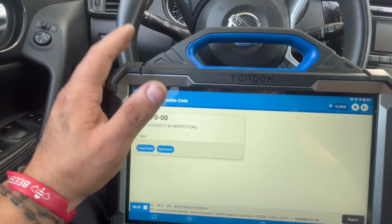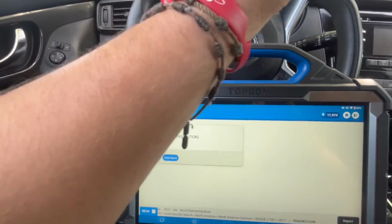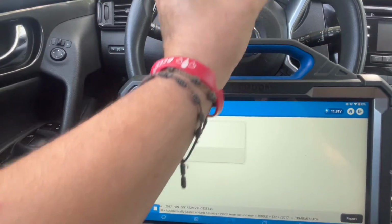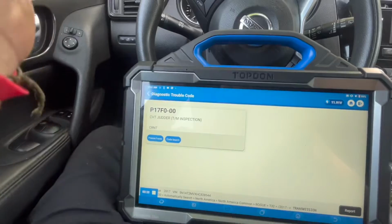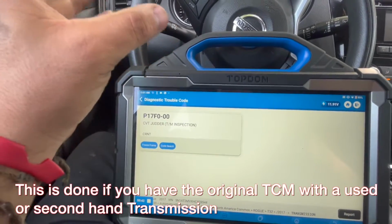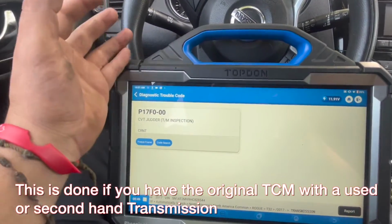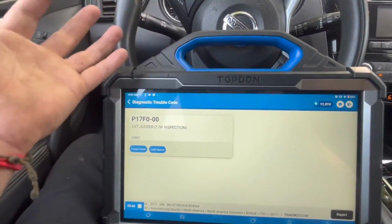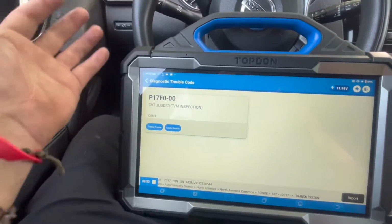What happens with this is whenever they replace a transmission, you have to make sure to move the calibrations from the transmission into the computer. To get that done, a good friend of mine actually made a video a while back on how to do this process, so I'm going to do this as well. I called him and he's like, dude, why aren't you making a video? So that's what we're going to do. We're going to use a top down and see if it works on this one.